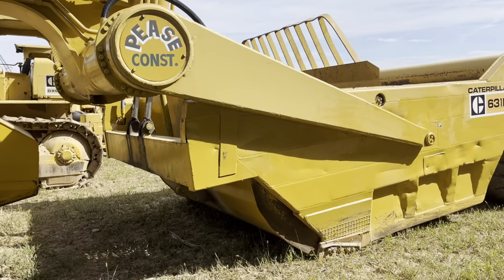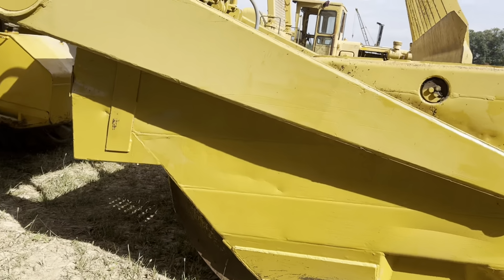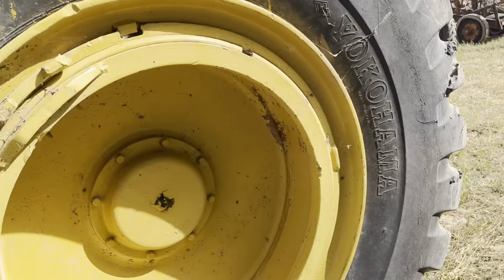Says P's Construction, 631B. It's kind of, this thing goes up and down, and that pulls the dirt in when you move forward. It's kind of like a wedge.